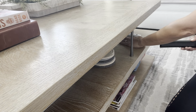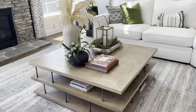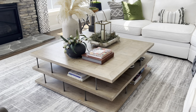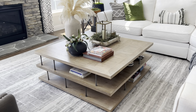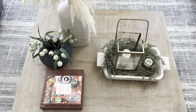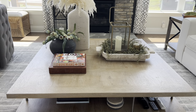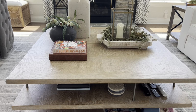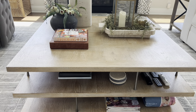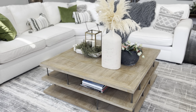I've got our remotes for the TV, and we have a remote for our shades in the house. And then I also have remotes for our battery operated candles. And all those items, again, tucked away nice and neat so that I just have the aesthetically pleasing, calming items on top of the coffee table. And again, I linked a couple of options for you that can also work double duty when it comes to organizing and cleaning and putting away storage.